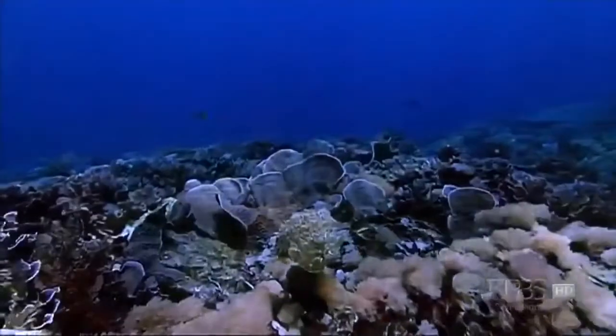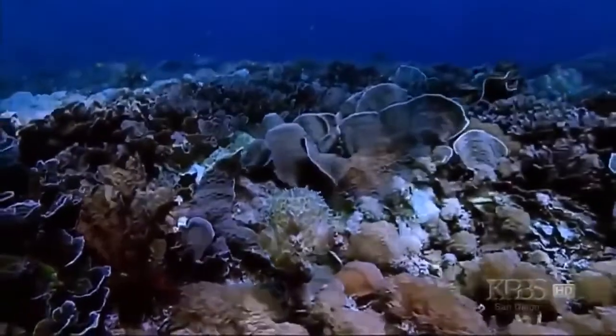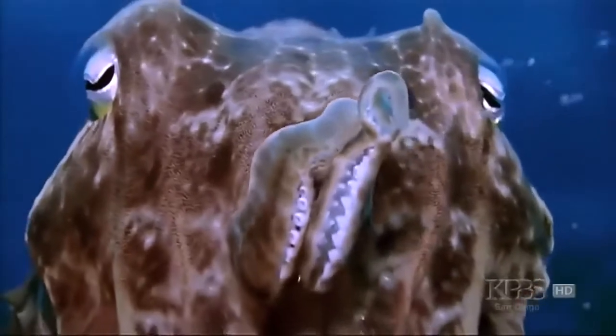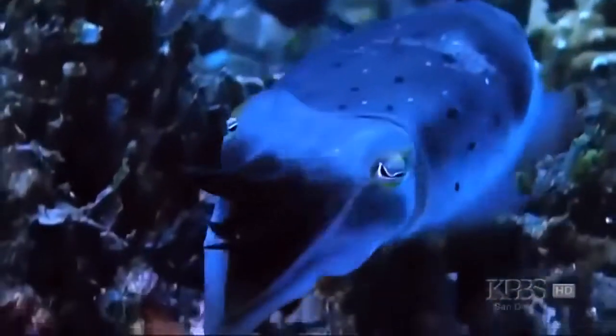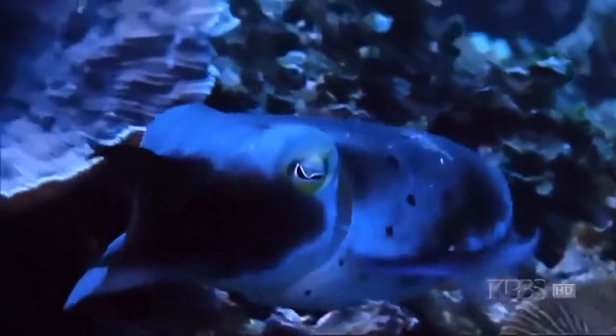For any creature, when it comes to intelligence, what matters most is how it helps you survive in the real world, so you can pass on your genes to a new generation. And there's one place where the wiliest cuttlefish play their most elaborate tricks.